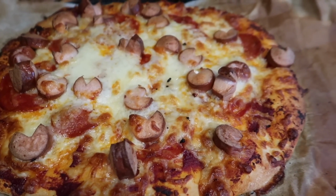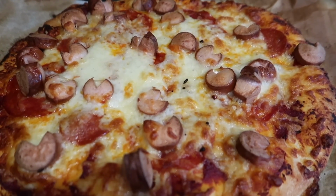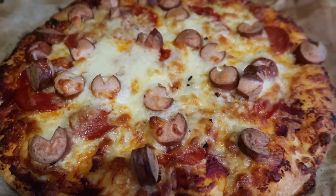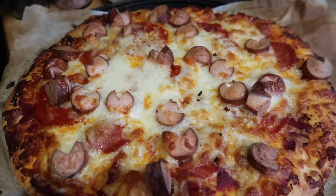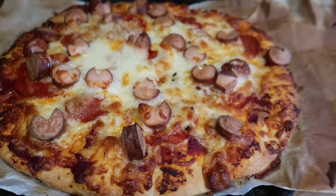There's mozzarella, there's salami, there's pepperoni and tomato puree and some pizza topping seasoning, and then they've got coleslaw, some Skips and some grapes to go with it. So I'll show you it once I've put it on the plates.